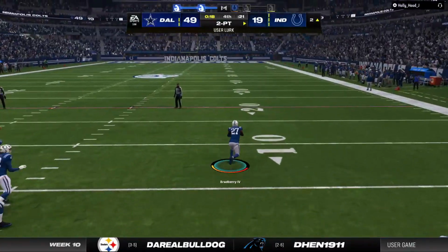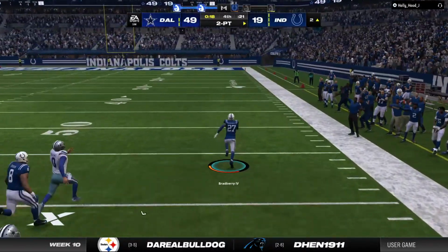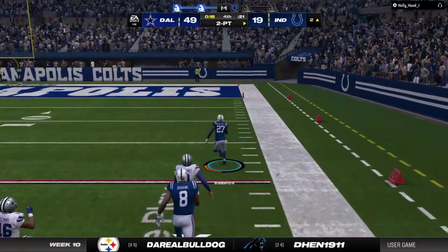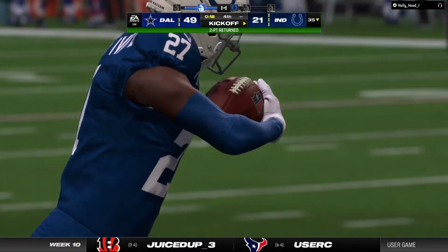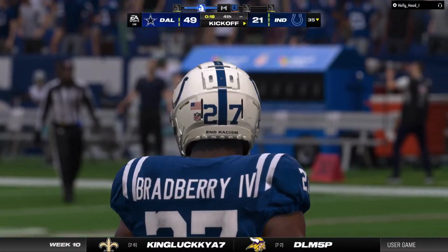And his pass is intercepted for the 4th time today. Picked up by James Bradbury. And he takes it all the way back. It's a pick 2, if you will, as that play backfires in a big way. 21.